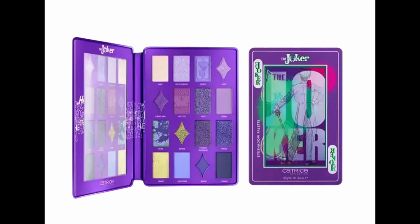Then when we move over to the Joker side of the collection, there's this purple palette, and I have to say, I saw the outside of it. I couldn't get the outside of the other one, but that actually looks kind of cool. Like, is it just me? Have I lost my mind? I actually think this looks quite cool. I don't particularly love the difference in the like pan shapes. That's just me. The weird shade in there that's like the purple and bluey lavender, that slightly confuses me.